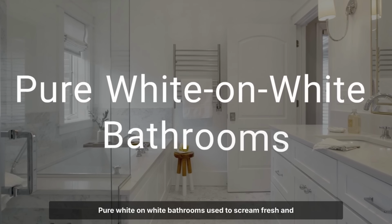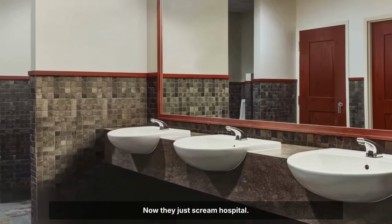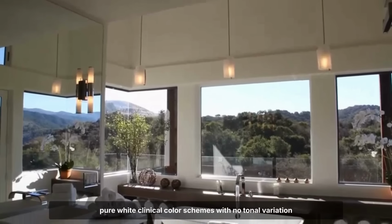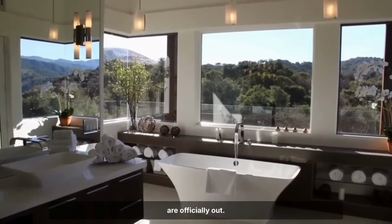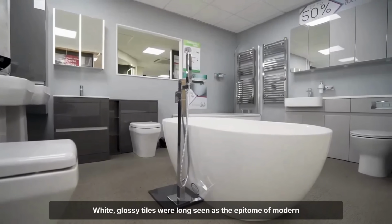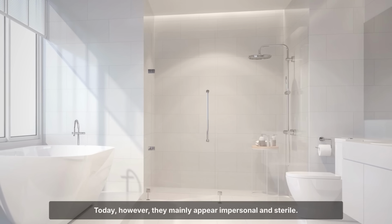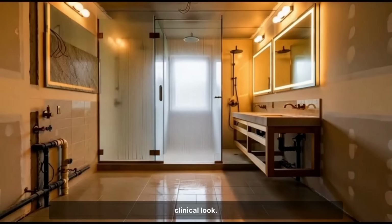Pure white on white bathrooms used to scream fresh and clean. Now they just scream hospital. According to Decorilla's 2026 report, pure white clinical color schemes with no tonal variation are officially out. White glossy tiles were long seen as the epitome of modern bathroom design. Today, however, they mainly appear impersonal and sterile. The trend toward naturalness and coziness has displaced the clinical look.